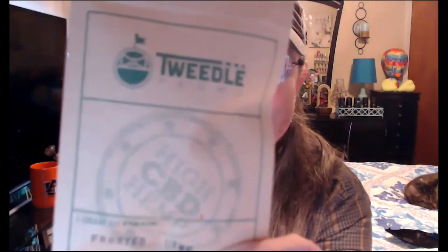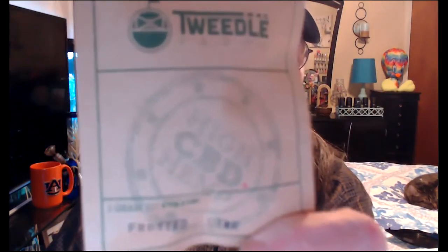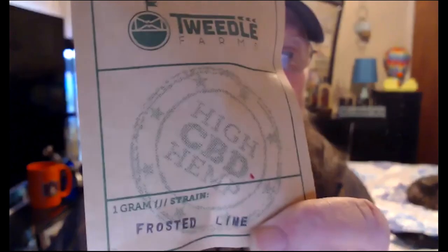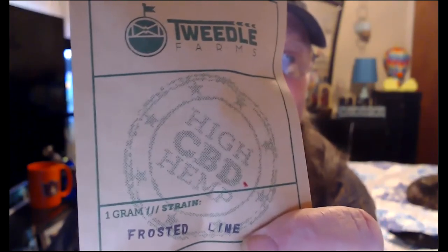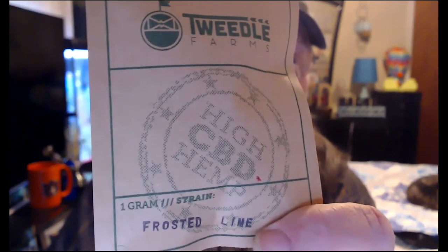How's everybody doing, man? Your buddy Hippie Vapes coming at you with a review from Tweedle Farms, some frosted lime. Frosted lime, Tweedle Farms. Hell yeah. Bought me a gram of this frosted lime to do this review and tell y'all what my thoughts are. They were nice and everything.